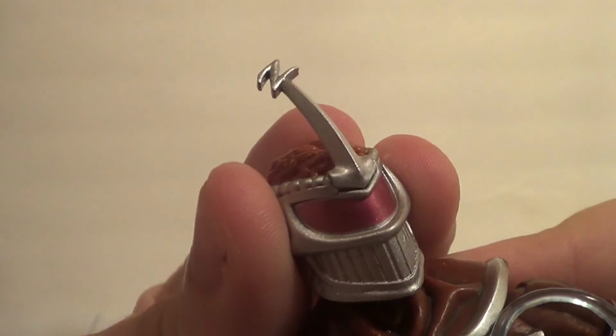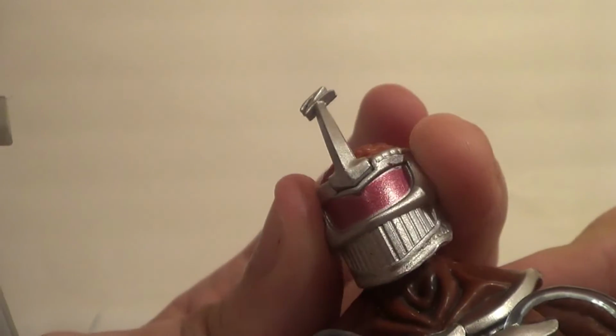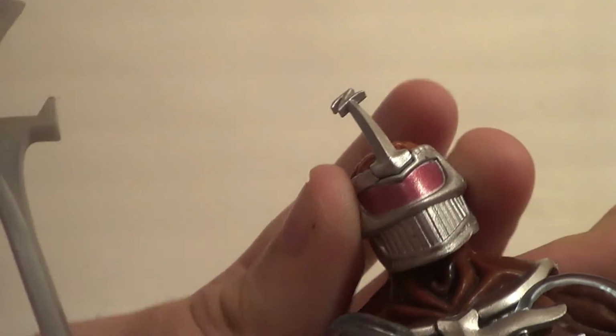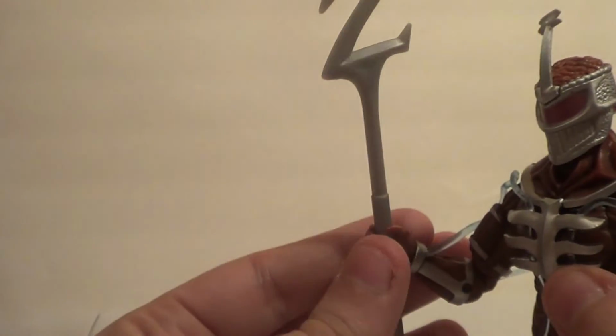And then the visor, it could be painted a little closer to the edge of the visor, maybe. But other than that, that's really my only paint gripe. And I like how they made the visor metallic. That's really better than just the standard red. It makes it pop more from the body.